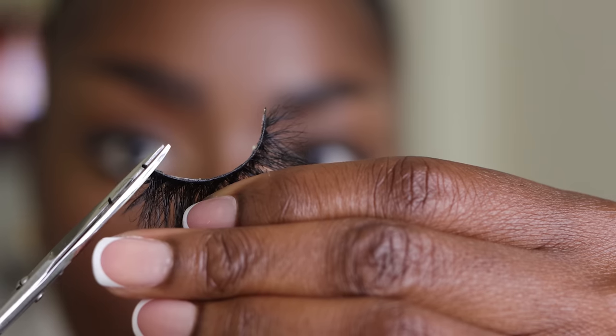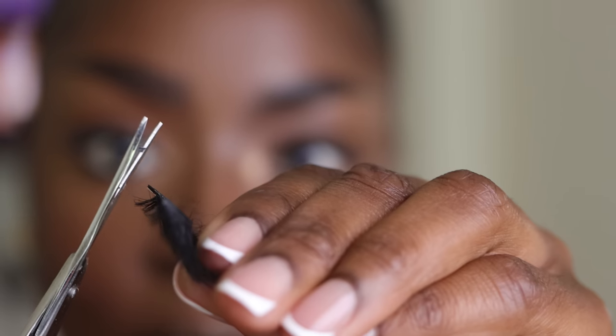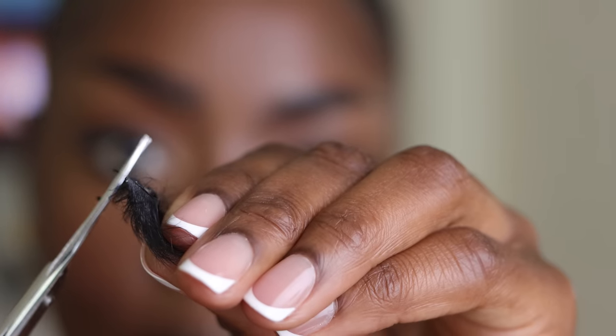I'm unearthing a brand new lash container, honey, less than $3. AliExpress, I always link these below. Grab one, do it, join the club. Okay, so I'm cutting off the little pieces at the end. Do you feel me?